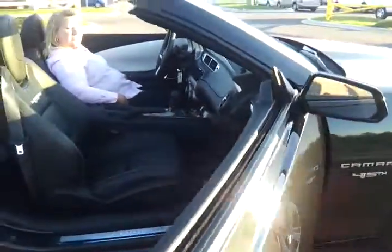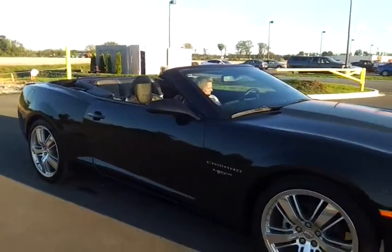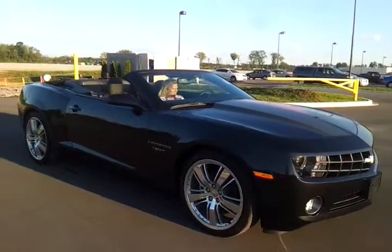If you want a one-of-a-kind car, Boston Acoustic Sound Package, it's here while it lasts. Again, a 2012 Camaro, just 1,500 miles. This thing is loaded up at Wilson County Motors.